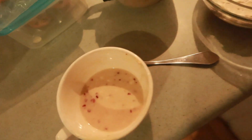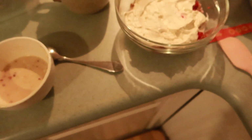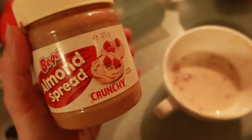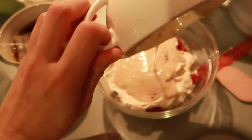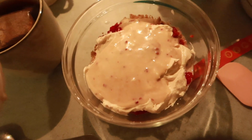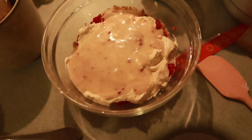then some, where is it now? I'm so organized, guys. Bigger almond spread, which isn't exactly healthy, but it's yummy, and that's what matters. So I'm going to now pour this over the top, but this is probably why this is meant to go in the fridge, because it should probably set. But because the yogurt underneath is cold, I'm hoping it will, just on its own.